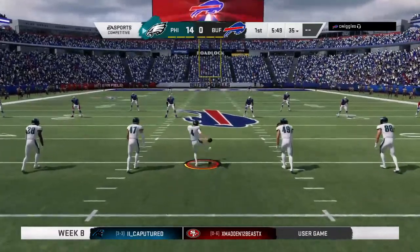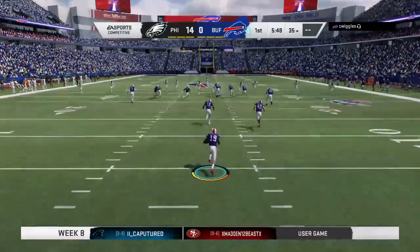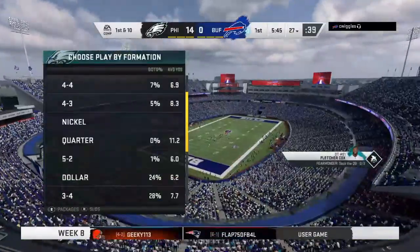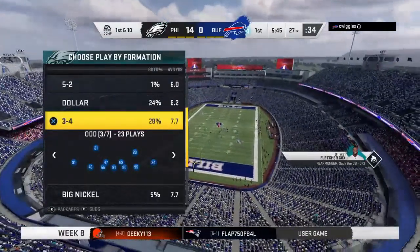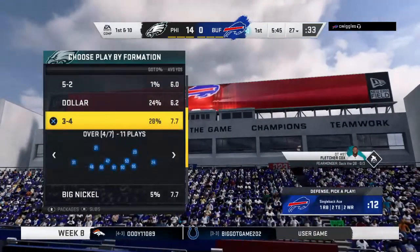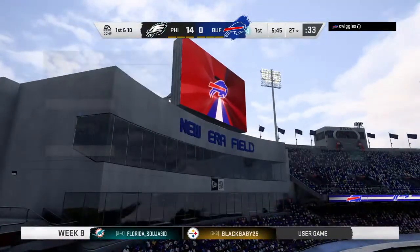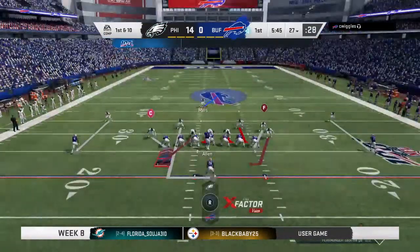They'll get another shot at it now as this one's in the air. This fielded at the 2. And he'll take this across the 25. A couple extra yards up to the 27-yard line. Buffalo offense ready to go for their next drive. Already down 2 touchdowns here in the first half.